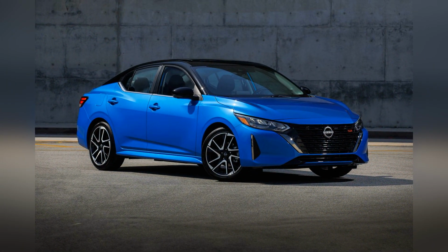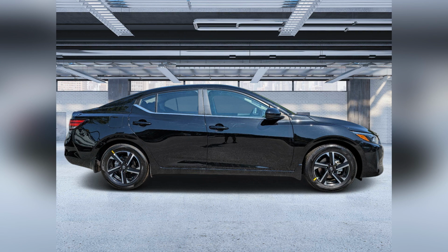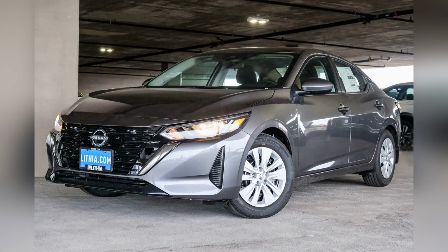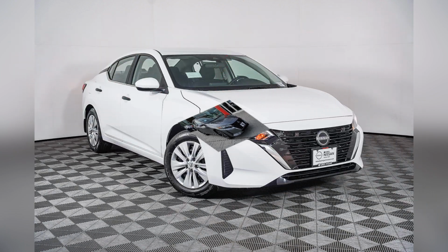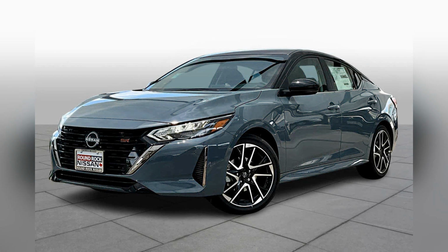Inside, the Sentra offers a spacious and well-appointed cabin, designed with both driver and passenger comfort in mind. The interior is equipped with high-quality materials and a thoughtful layout. The standard 8-inch touchscreen infotainment system includes Apple CarPlay and Android Auto, ensuring seamless integration with smartphones for navigation, music, and communication. Higher trims offer additional amenities such as leather upholstery, a premium audio system, and a larger 10.1-inch touchscreen.